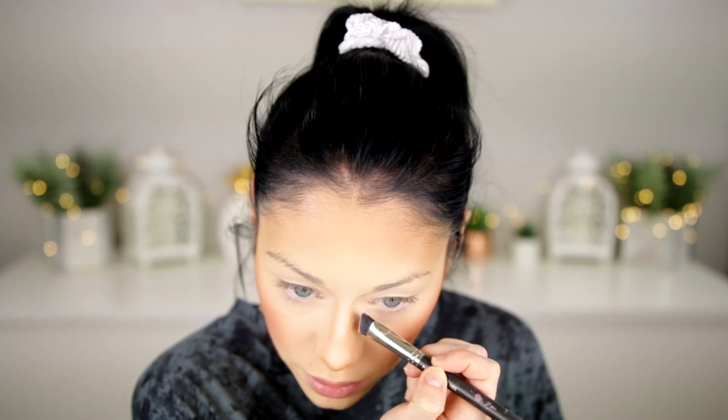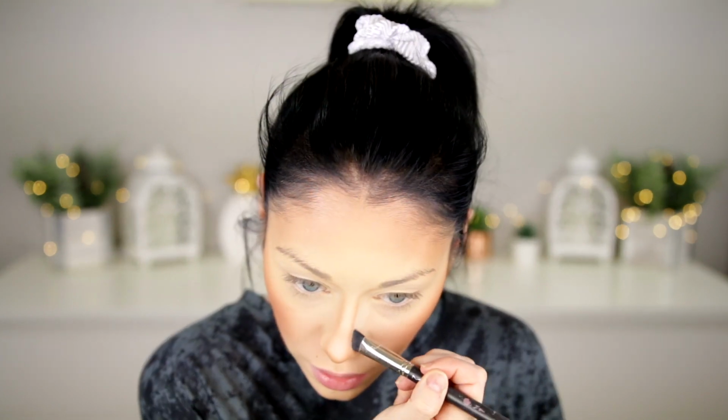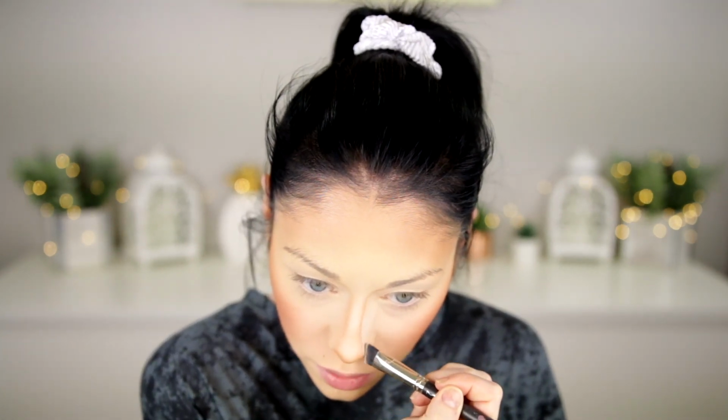Let me fix this. Okay, so to kind of snatch my nose a little bit more, I always take my Studio Fix powder in the shade NC10. This is a super, super light full coverage powder. And I use my MAC 106 brush. It's just an angle brush. This is my favorite brush to contour, like kind of bake the sides of my nose. So I'm just going to take this and I kind of stamp it on this side of my nose. I feel like this makes a huge difference in nose contour when you bake this side of your nose.